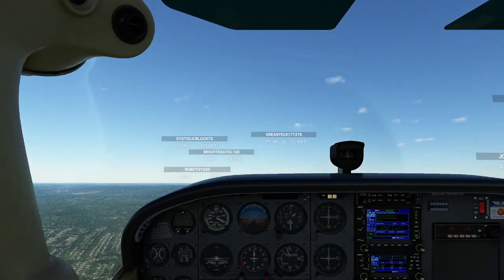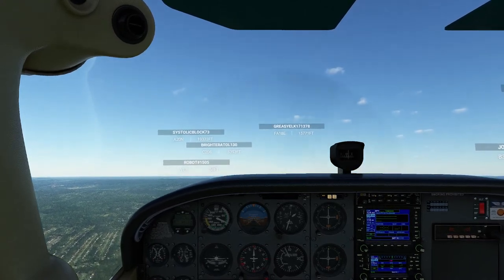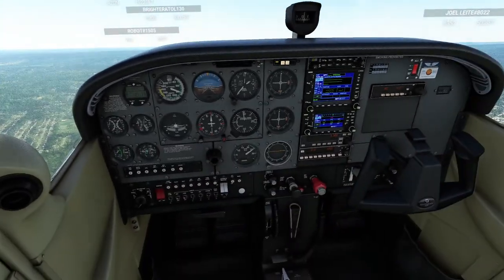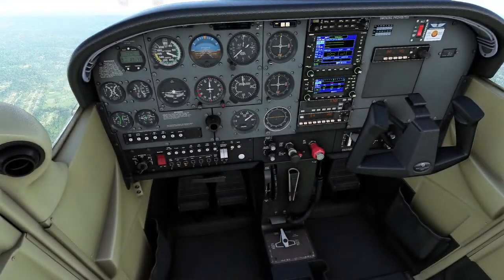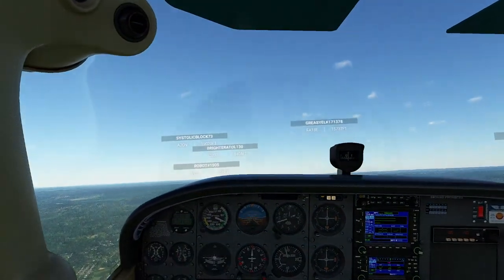The trim in the simulator still sucks. It's not so much that the trim is bad, it's that the way you actuate the trim is just not how it is in a real plane. In the real plane, you have a little teeny tiny wheel right there, and you can see it doesn't take anything to move it, and it really should be a little bit stronger.